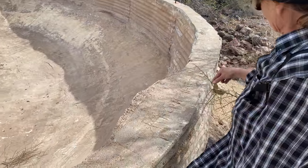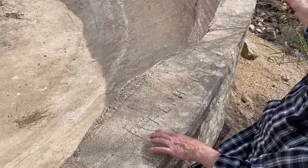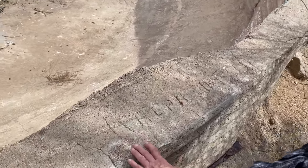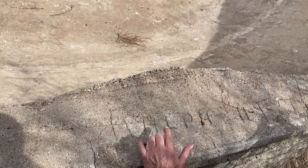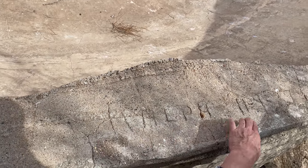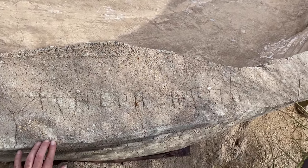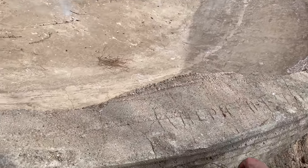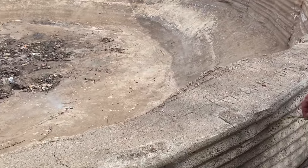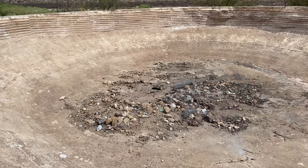Let's see what else we can find. And this looks like it says Ralph. Is that an R? A-L-P-H? Yeah, that's what it looks like to me. 11-9-39. So same year as the other one. Okay. Let's see what else we can find.